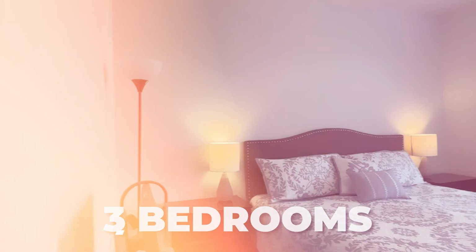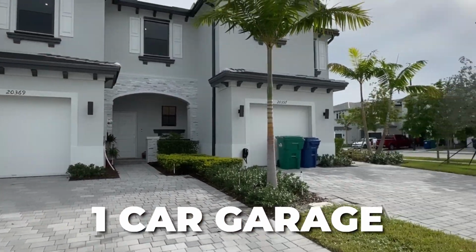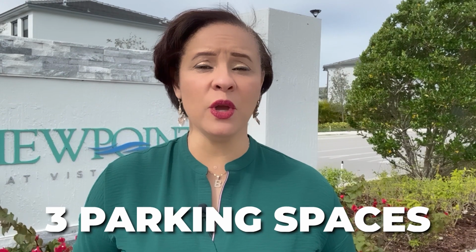And today I'm excited to share with you all about a fantastic property that is sure to blow your mind. These stunning 3 bedrooms, 2.5 bathroom units come with a spacious 1-car garage as well as 3 parking spaces on a driveway with even more in the back for all of your guests.